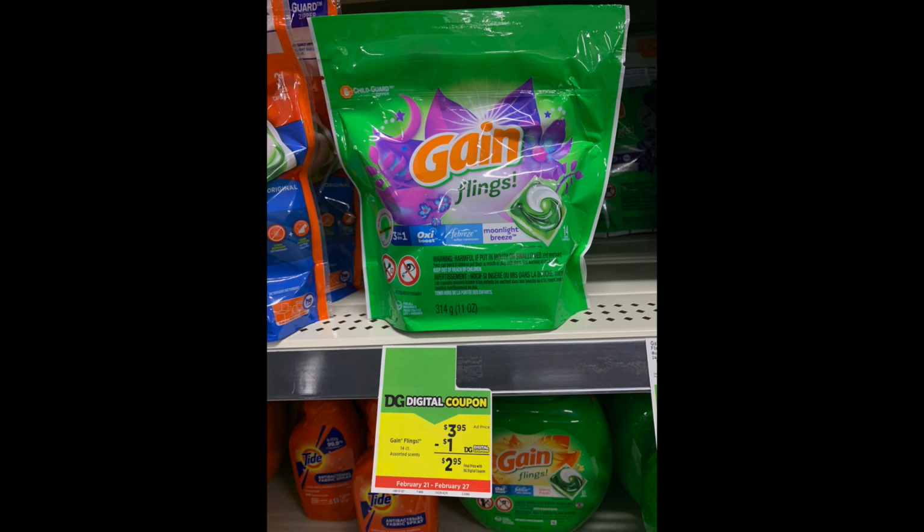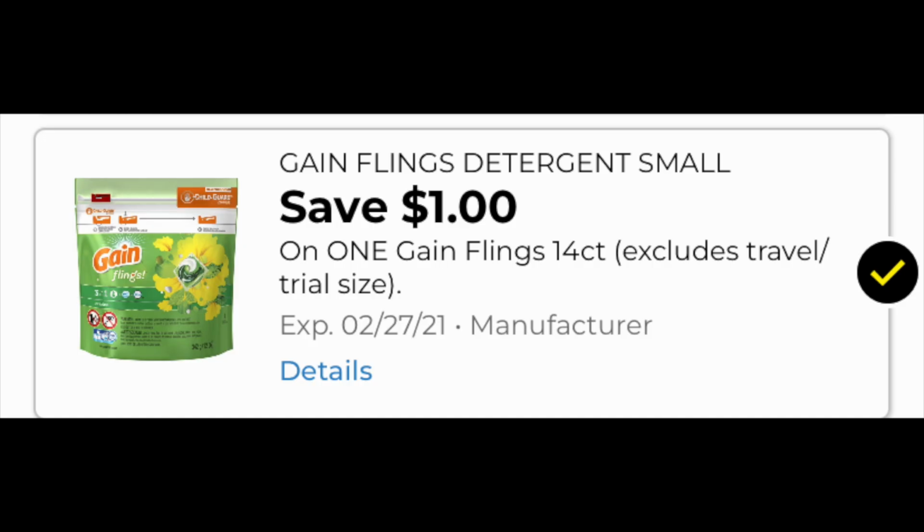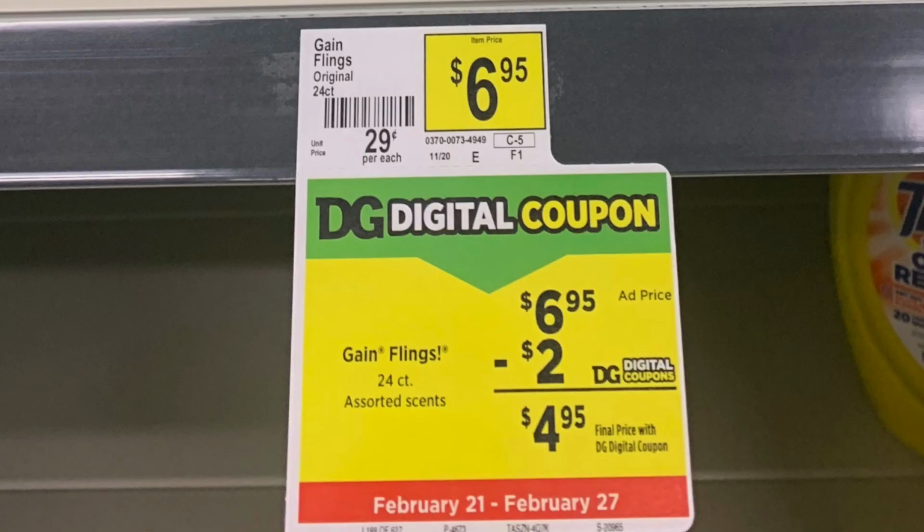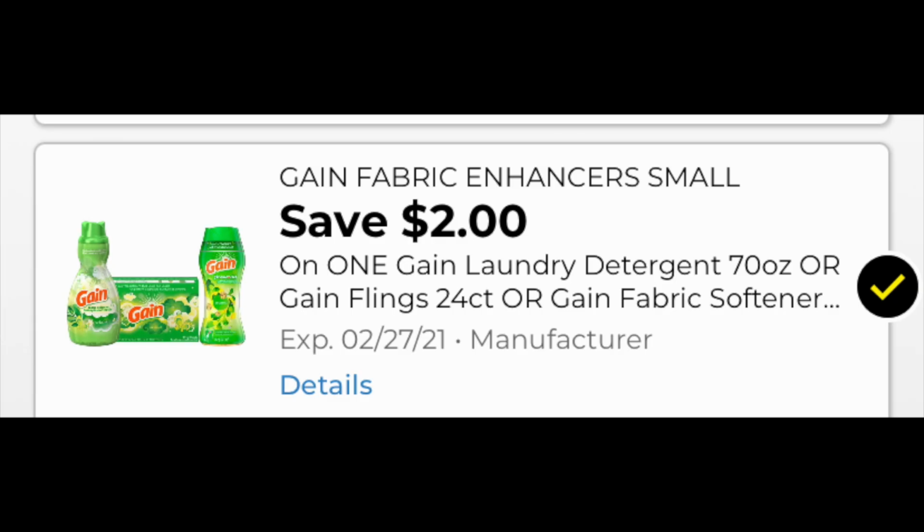First item that we're grabbing for this basket is one of these Gain Flings for $3.95. We have a $1 digital coupon. Please make sure you have that one loaded. It showed up last Sunday, so how wonderful is that? We're also going to grab one liquid detergent. And as you can see, this bozo is $6.95. There's a $2 digital coupon. Here's the $2 digital. I don't know why it's a bozo, just a funny word.